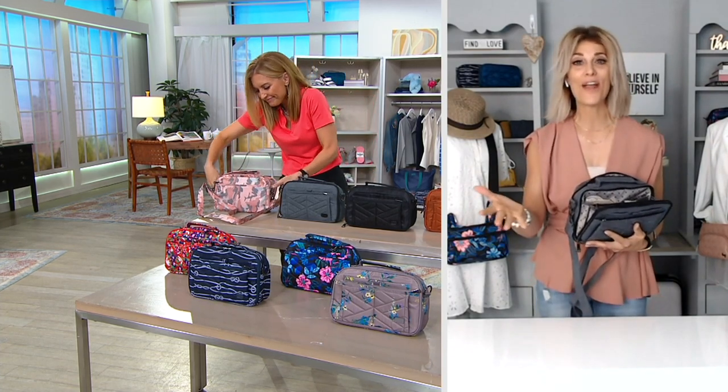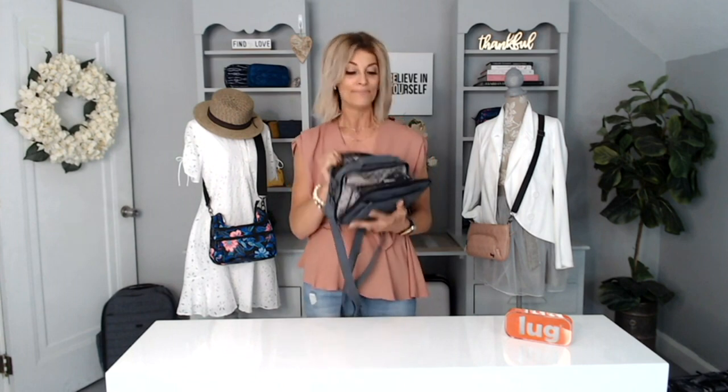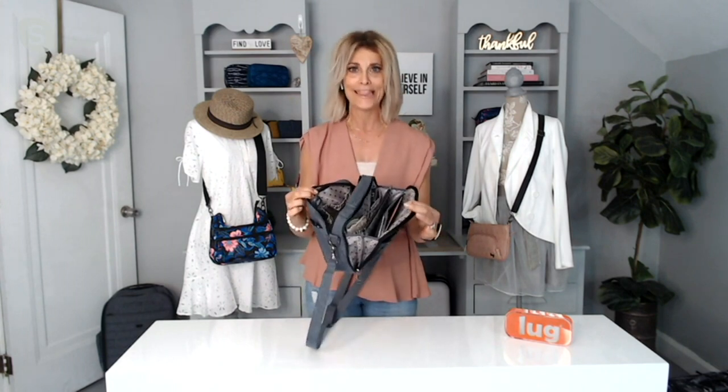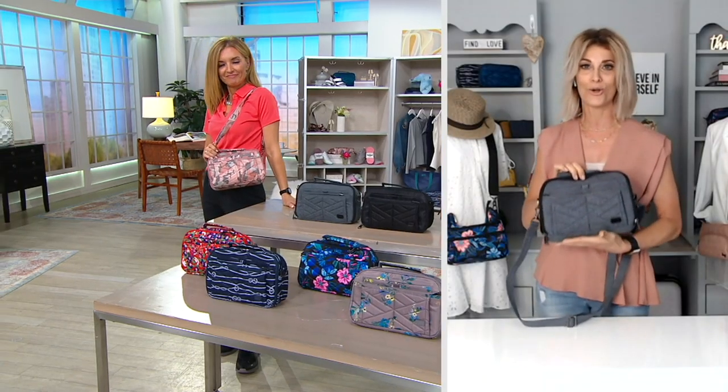Oh, my gosh. Thanks for having us, and thank you so much for showing the linings, because we pay as much detail to those as we do to the outside design, so that's amazing. But honestly, are we going to shock and amaze everyone with the Scoop 2? It is layers and layers of organization packed in this beautiful, lightweight, small crossbody.